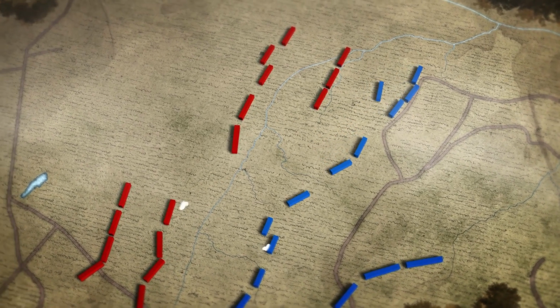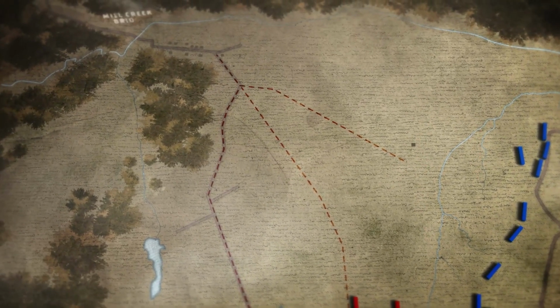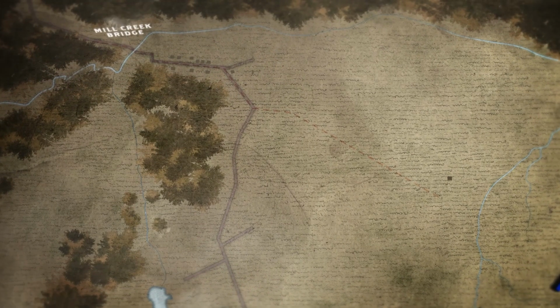With his one avenue of escape momentarily still open, Johnston abandons the battlefield and marches his force toward Smithfield, burning the Mill Creek Bridge behind him.